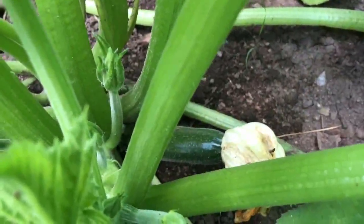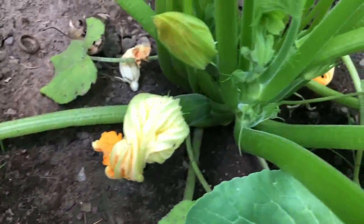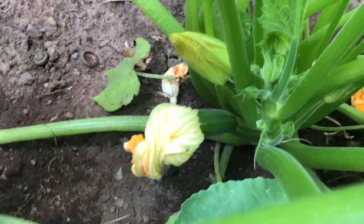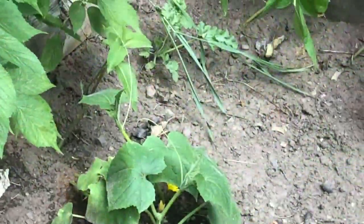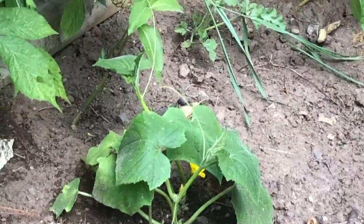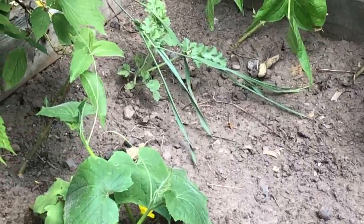Look at that! Oh yay! There's one. There's two. Oh, how exciting. Over in this corner I planted a cucumber and watermelon plant, and they both stayed pretty small.